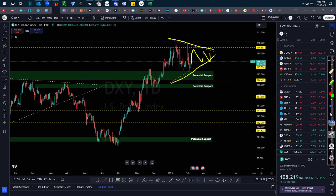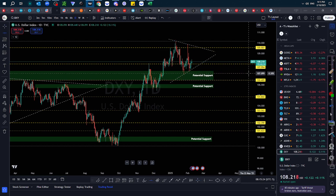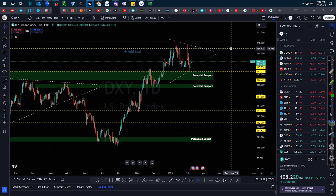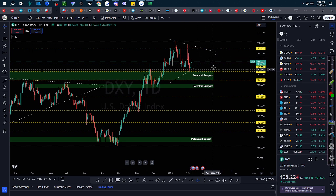And so for this specifically, your main key pivot will be down here at 107.22, and then you'll have an upside pivot at around 109.50, let's just call it, right? So as long as the dollar stays between here, the SPX and NASDAQ will also be buoyed, and it will stay in the same region, okay?